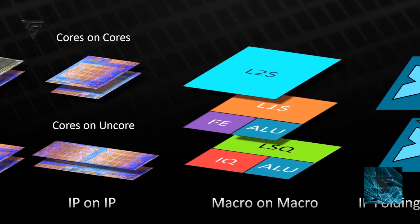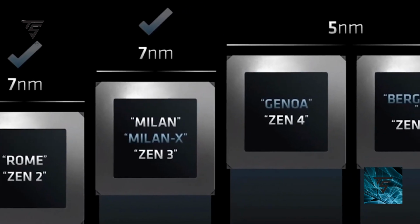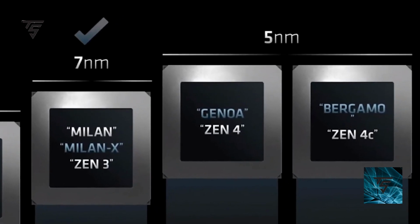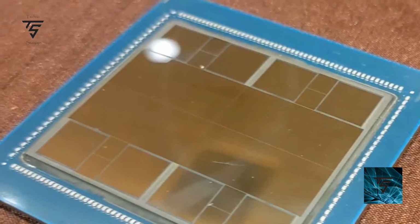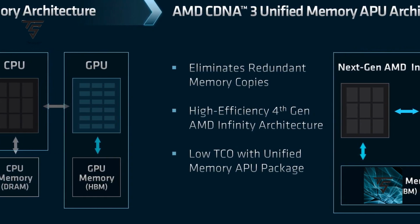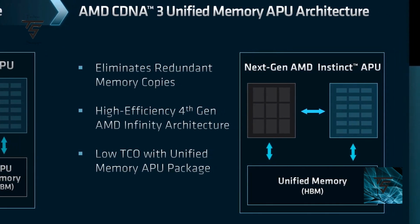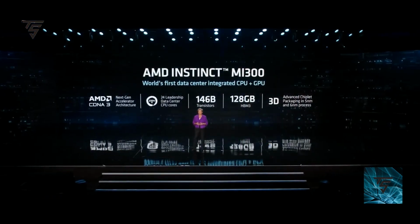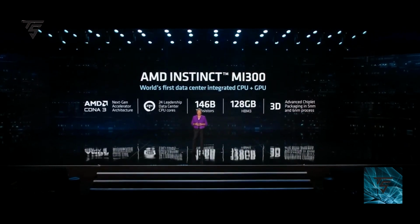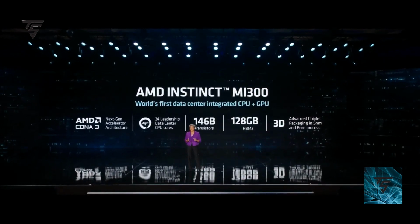So you don't need a separate PCI Express lane to run this. You just put it in the server and you are done. Along with it, it comes with everything you need, with Zen 4 CPU cores and the CDNA 3 GPU architecture, everything you need to run server CPUs and GPUs at the same time, which is massive. I thought Ponte Vecchio with 100 billion transistors was massive, but they just overdid it with 146 billion transistors, 128 GB of HBM memory, and 3D advanced chiplet V-Cache in 5 nanometer and 6 nanometer. It has 24 leadership data center CPU cores based on Zen 4 and the CDNA 3 architecture, all built in.